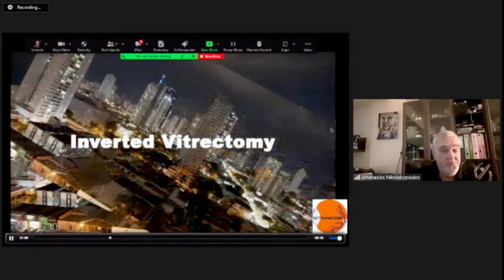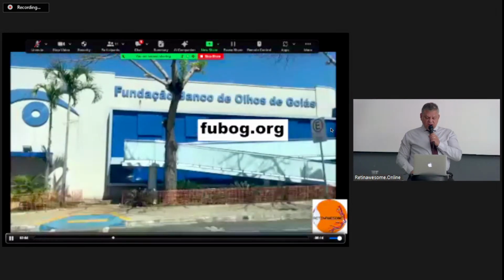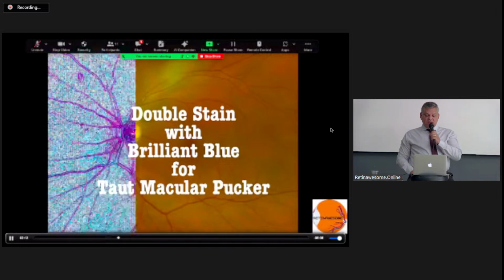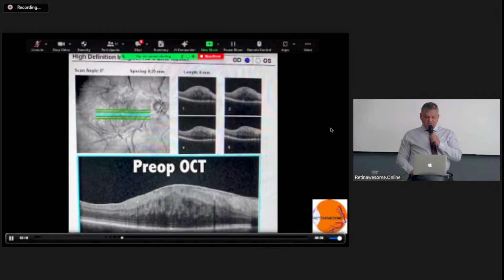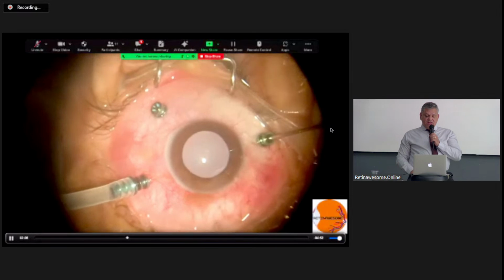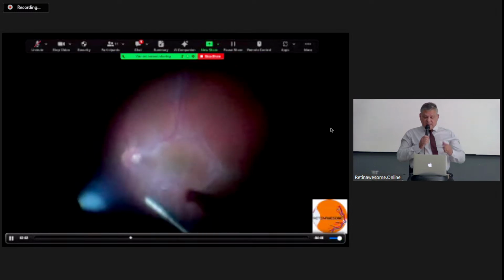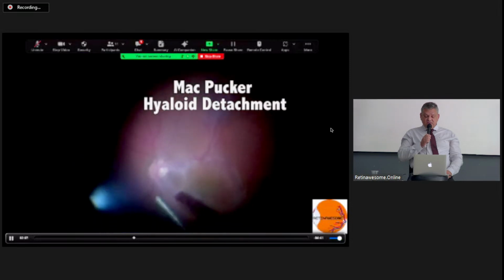So this is another fast case that I do as an inverted vitrectomy. So why double stain, and when do you double stain or just stain once? In such a case, you have this taut epiretinal membrane and tissue. Everything is kind of pulled up. The patient is phakic, with a very clear lens. You see like a plaque, this macular pucker very attached to the posterior pole.